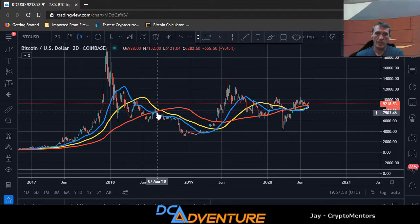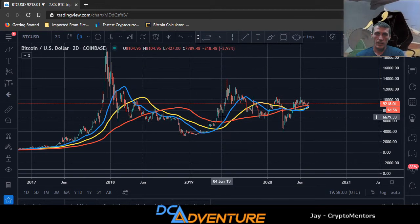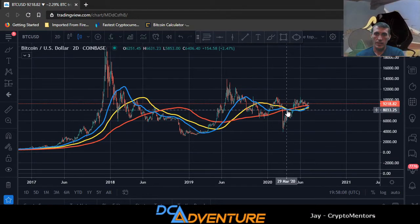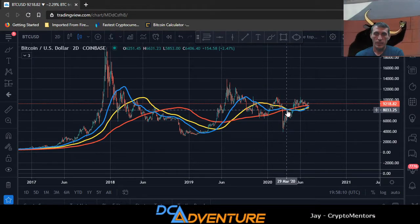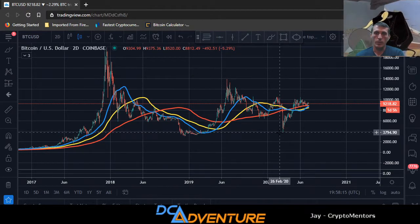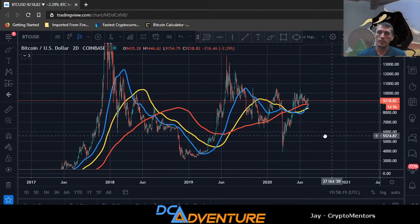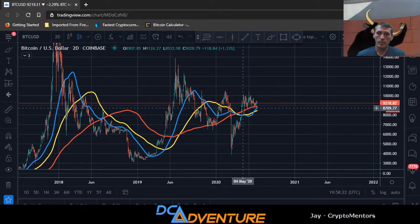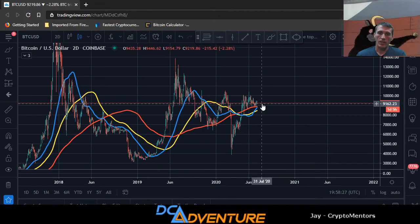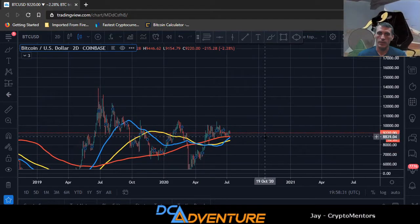We got a death cross here, ended up getting the drop. Come back, we golden crossed here, we got the pump, we death crossed here, but this is a fake out death cross, because look what happened. We were already at a low. We already had our low. So fake death cross on the 2-day, and we ended up pumping, and now we're getting ready to cross again. So this golden cross, it would be really nice if it's real and it takes off.